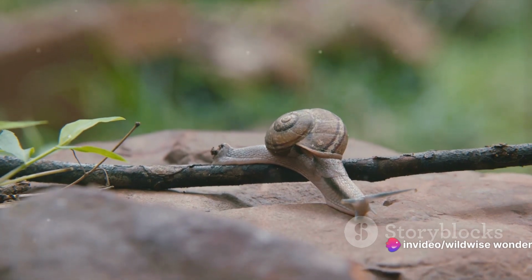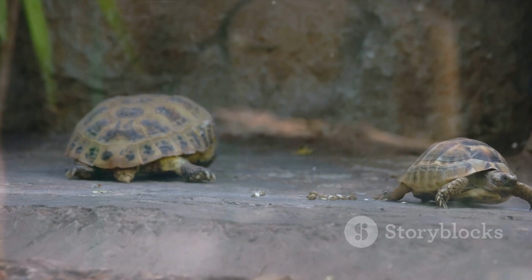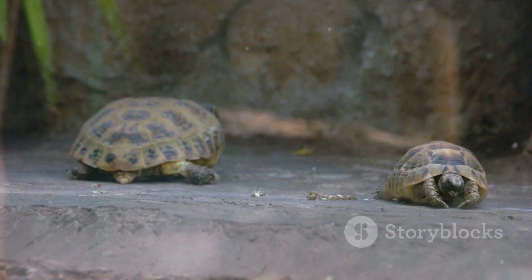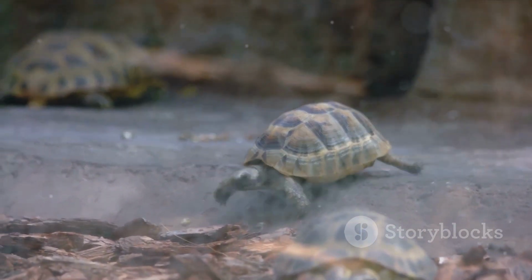And let's not forget, these animals also challenge our perceptions of time and speed. They remind us that there's more to life than the constant rush, that patience can be a virtue, and that slow and steady can indeed win the race. So, the next time you're in a hurry, remember these masters of the tortoise pace and maybe, just maybe, slow down a bit.